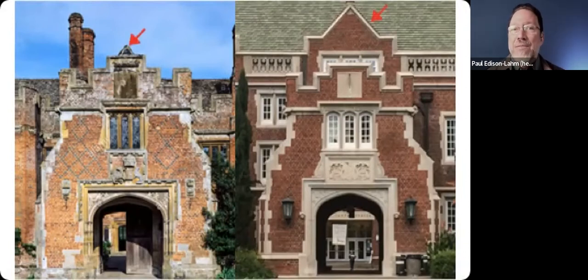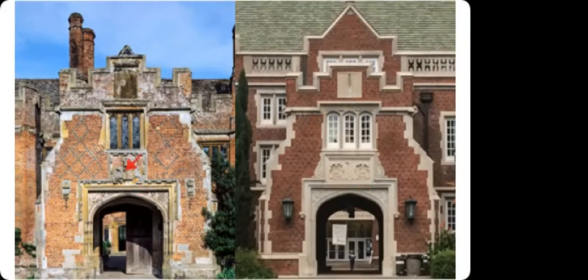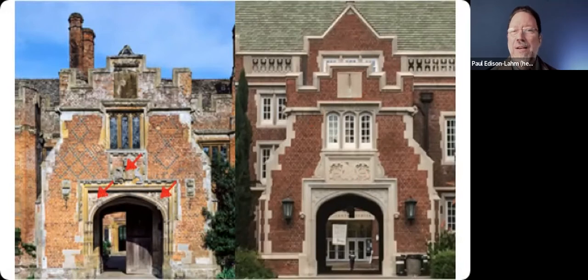So the false gable, the crenellations, the sundial, the triple windows, this crisscross patterning in the brick, it's called diapering. Of course, the Tudor arch, but instead of the griffin of Henry VIII and the portcullis of the Tudors and the roses of Catherine of Aragon, I might have gotten those switched, we have the griffin of nouveau riche Simeon Reed, repeated over and over again.